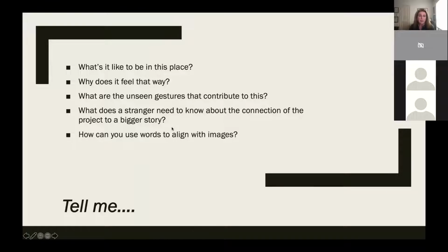So tell me in the narrative, again: what is it like to be in this place? Why does it feel that way? What is it that you, as the architect, did to accomplish that? And what are the unseen gestures that contribute to this feeling? What is it that they need to know that the photos aren't showing? And what does a stranger who has never seen this project need to know about the connection of the project to a bigger story? Is this part of the rehabilitation of a downtown area, or part of a new school design program? How does this project live in the world?